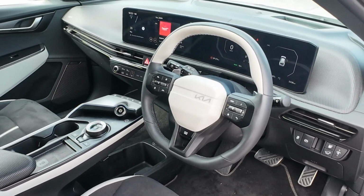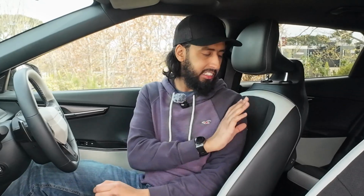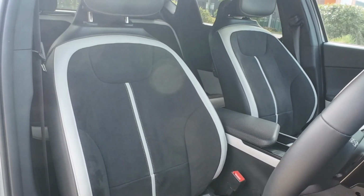So let me tell you about the interior of the Kia EV6. Now, in particular, this new Kia EV6. The one that I have is the top spec GT Line S version. You can get it in GT Line S, GT Line, or the entry-level Air version. One of the biggest differences between all the different versions are the seats. In this GT Line S version, you get artificial suede with white artificial leather on the bolsters. If you go for the entry-level Air version, you get black fabric and white artificial leather. And if you go for the mid-spec GT Line, you get white artificial leather with black artificial leather. So depending on which version you get, you get different seats.